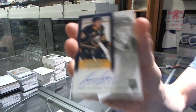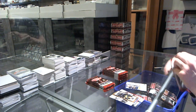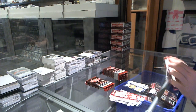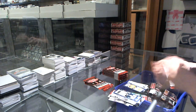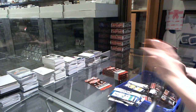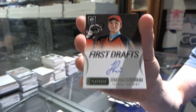We've got a rookie autograph for the Buffalo Sabres, Zemgus Girgensons. Zemgus Girgensons. We've got a rookie numbered to 600 for the Nashville Predators, Marek Mazanich. Base. Base. Base. We've got a Playbook First Drafts autograph for the Florida Panthers, Jonathan Huberdeau.